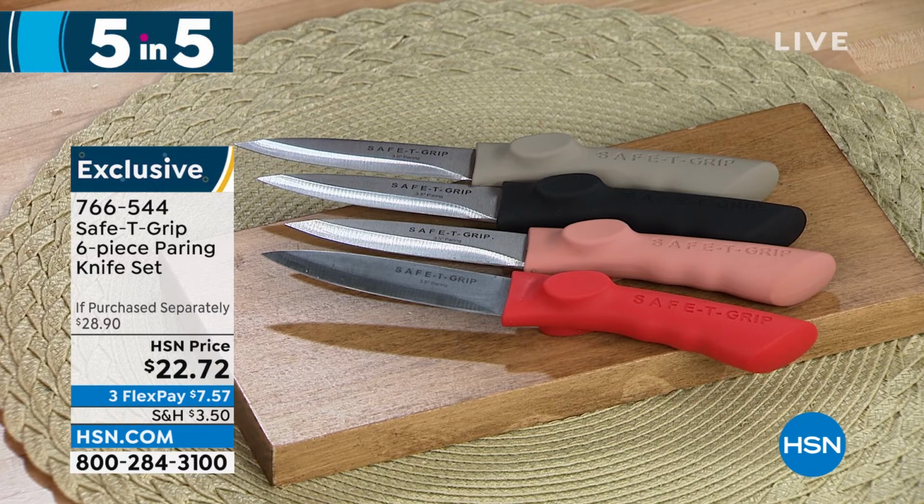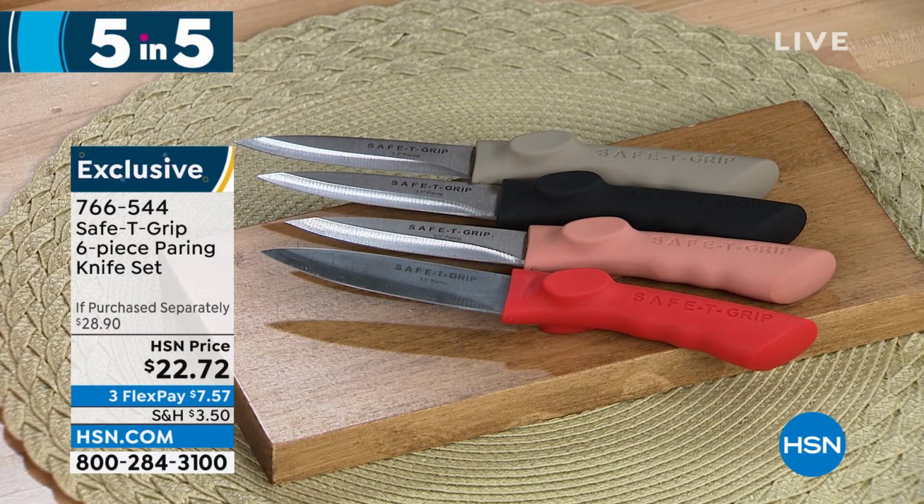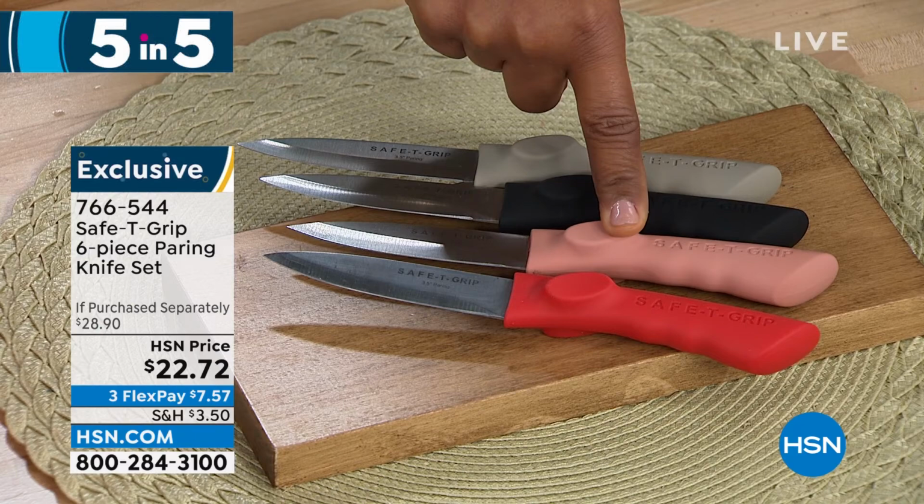We give you the paring knives, but we also give you 2 gift boxes. Here are your colors. This is going to be your beautiful blue or teal. And down in front, we have the taupe, the black. Here is what we're calling our rose. And then we have the red.